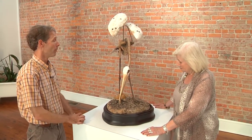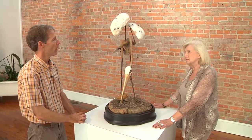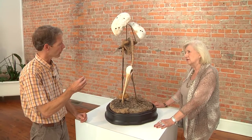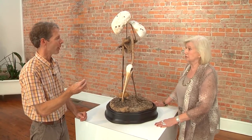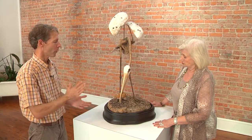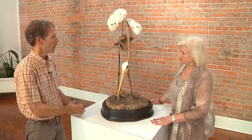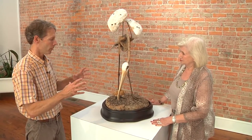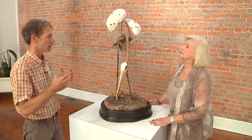So this is a yellow-billed stork, and this piece reverts back to, how do I describe it, I guess my taxidermy roots would probably be the best explanation. I started collecting books on Victorian taxidermy when I was a kid, and I was reading all these books. One thing that was obvious in there was that at that time, they weren't making plastic taxidermy mannequins like they do today.